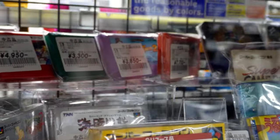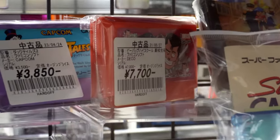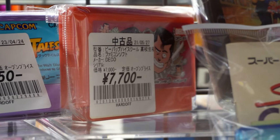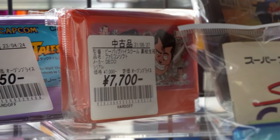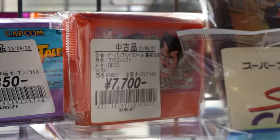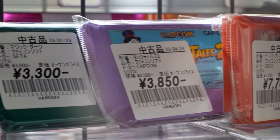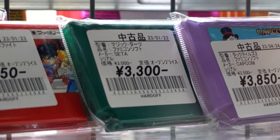DuckTales 2 up there. Oh, no way. Why? That is okay. Here we got, I think that is Bebop's High School? 7,700 on the Famicom loose? I don't know if that's like a rare version of it, because that's like a $3 game usually. Interesting. That's really peculiar. DuckTales 2. Fantastic game. Magic Darts.